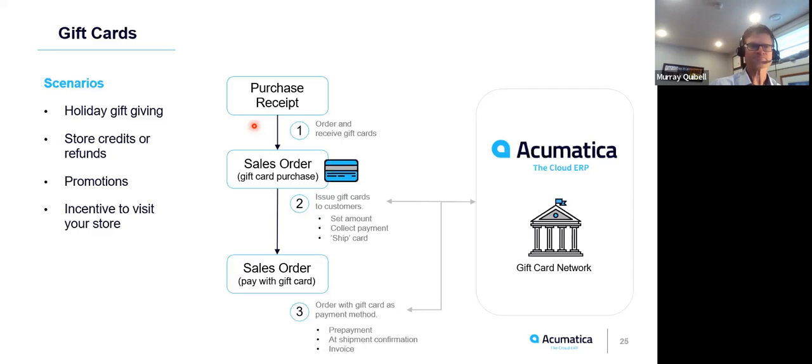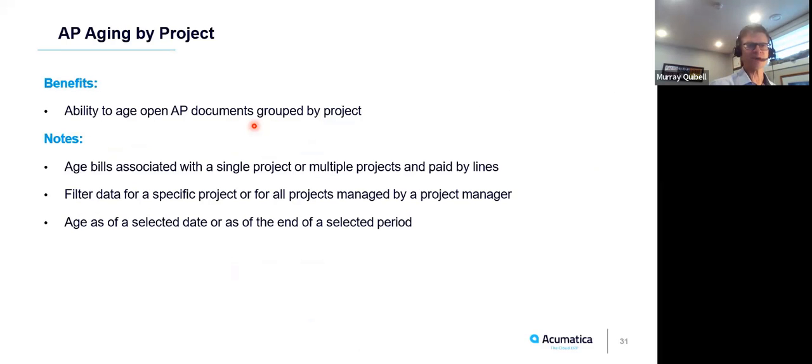Okay, so switching gears a little bit, just a couple of other quick enhancements on the more financial side. AP aging by project. Again, nothing too earth-shattering here, but it's one of those features we've been looking for a while. So that helps us out a little bit.